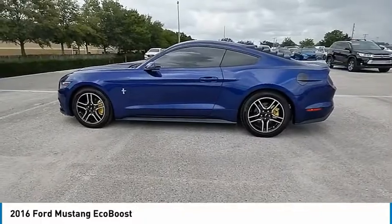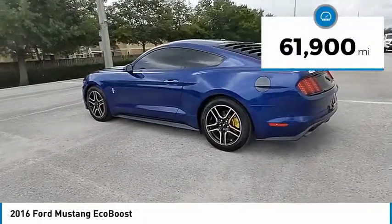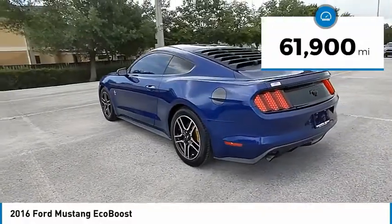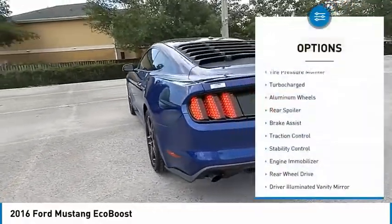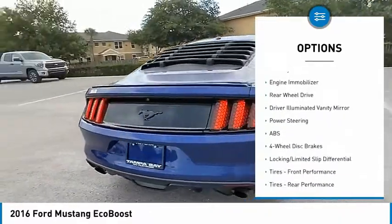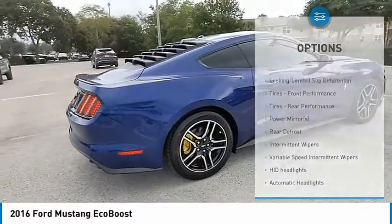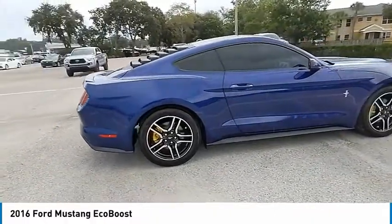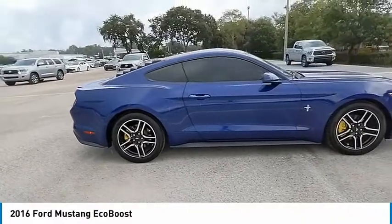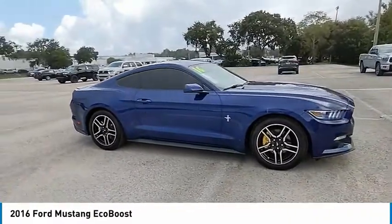The Mustang is race-worthy and ready for the track. This vehicle has less than 65,000 miles. Here are some of this vehicle's great options: tire pressure monitor, turbocharged, aluminum wheels, rear spoiler, brake assist, traction control, stability control, engine immobilizer, rear wheel drive, driver illuminated vanity mirror. If you like it online, you'll love it in your driveway. Take it for a spin today.